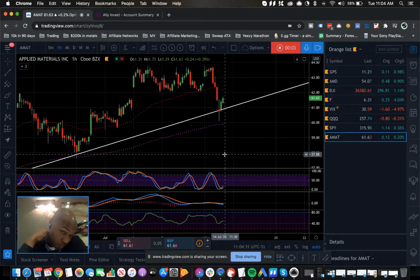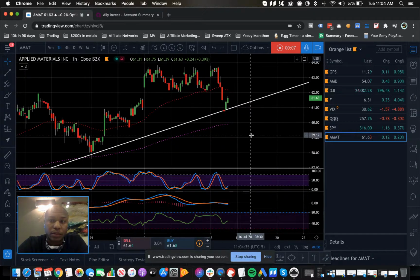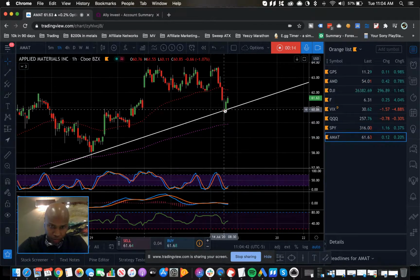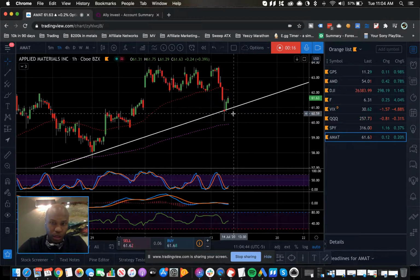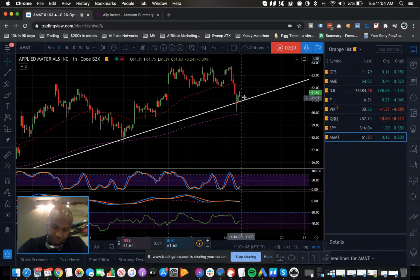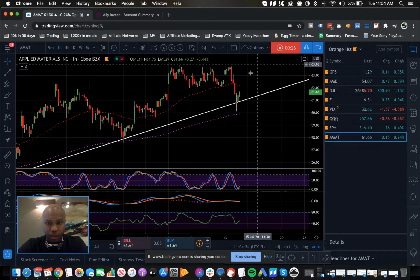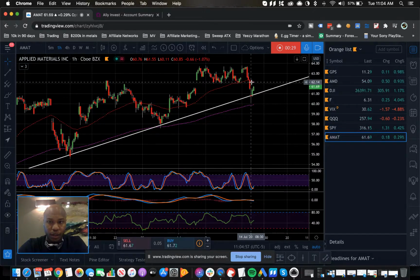Hey Matt, so I've been trading Applied Materials for a while now, and just decided to get it going on this one. Set an alert on this trend line as soon as we touched it. It bounced off, so I actually got in at the beginning of last bar. I've been riding it up.